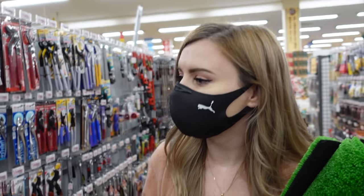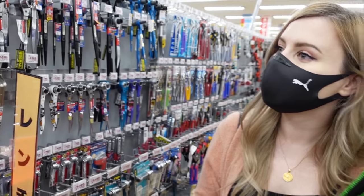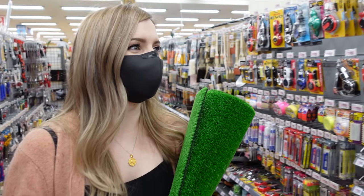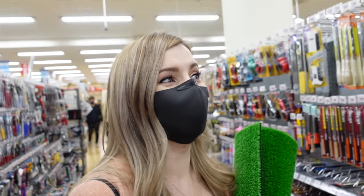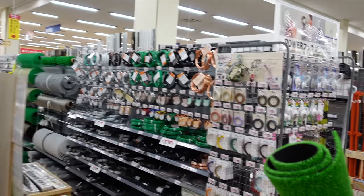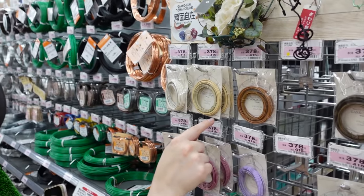I gotta say, I am jealous. We do not have any home centers in Tokyo that are anywhere near this big in the core of the city. Yeah, I take them for granted. It's pretty amazing, honestly. It's huge. Oh, wire. The brand is Nipply.